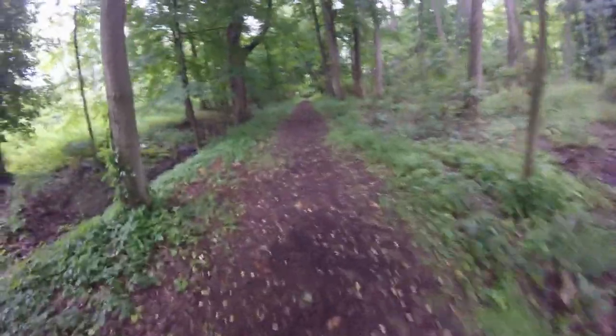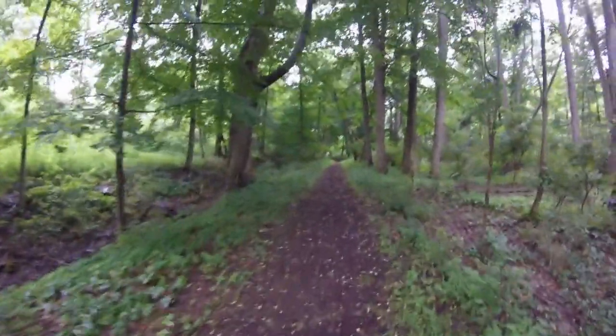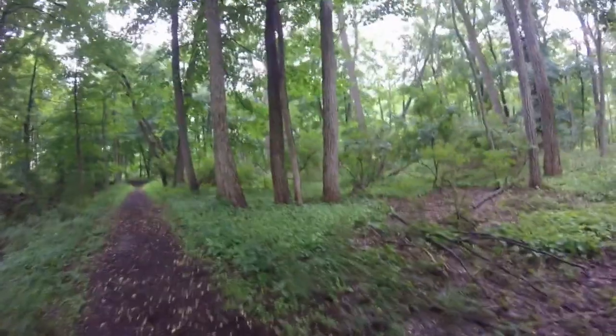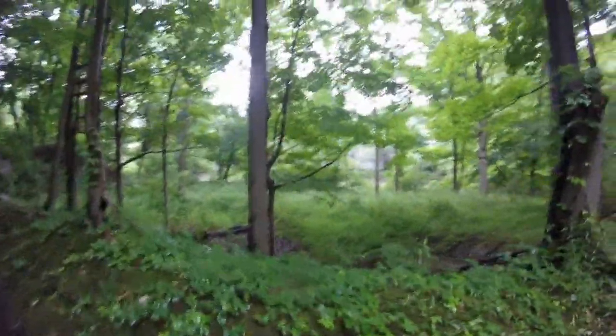Honeoye Falls or Zebulon Norton Trail is a 1.4 mile lightly trafficked out and back trail located near Honeoye Falls, New York, that features a waterfall and is good for all skill levels. The trail is primarily used for walking and nature trips and is accessible year round.